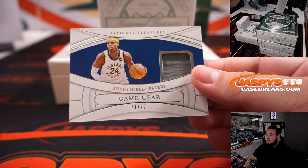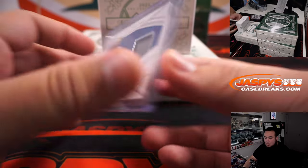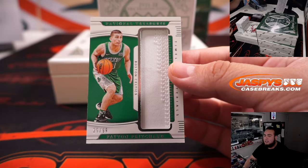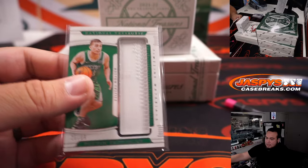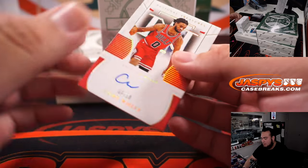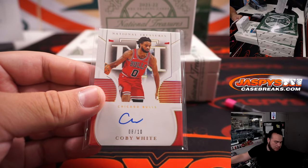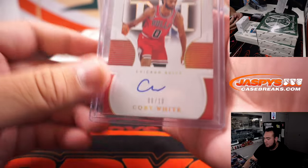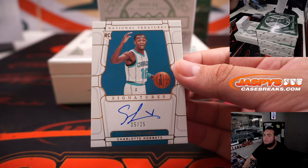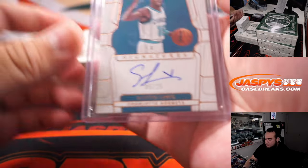Buddy Hield for the Pacers, 74 of 99. That's for the Indiana Pacers, Jeremy Harder. We have a Payton Pritchard little patch there, 25 of 99, going to Brian. Celtics. We have a little Coby White for the Chicago Bulls, part of the Lakers RMB, 8 of 10. Gretchen with spot 8. And a little Scotty Lewis, 5 of 25. Charlotte Hornets is going to Gretchen as well.